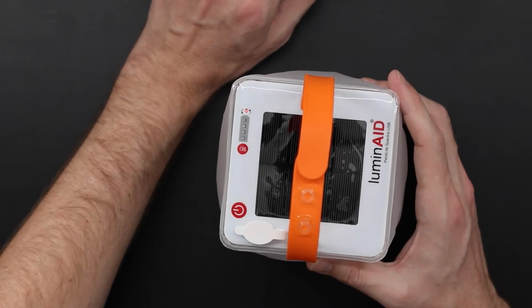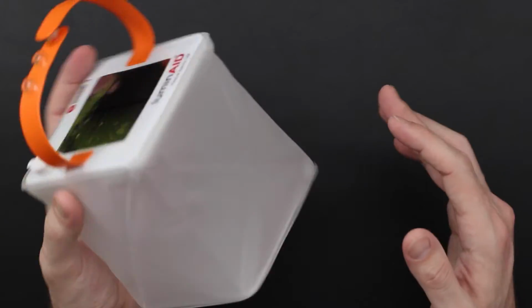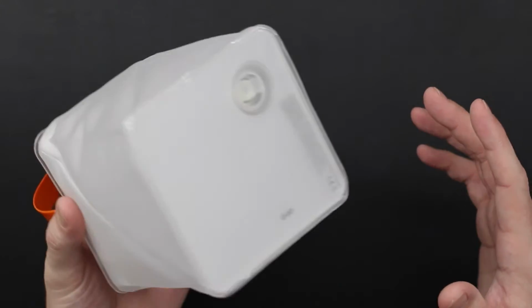There's a Nova, which is daylight white, and a Firefly, which is warm light. They've got 1,000 milliamp batteries, 75 lumen output, and it's IP67 waterproof. They're dust proof, all that other good stuff, and they float, which is pretty cool.